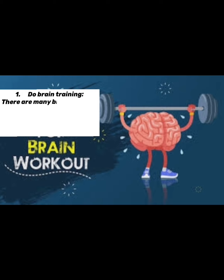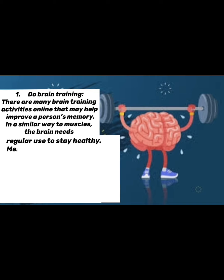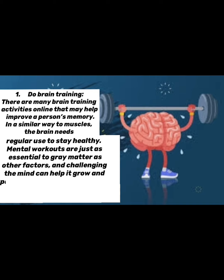Number 1. Do brain training. There are many brain training activities online that may help improve a person's memory. In a similar way to muscles, the brain needs regular use to stay healthy. Mental workouts are just as essential to gray matter as other factors, and challenging the mind can help it grow and expand, which may improve memory.